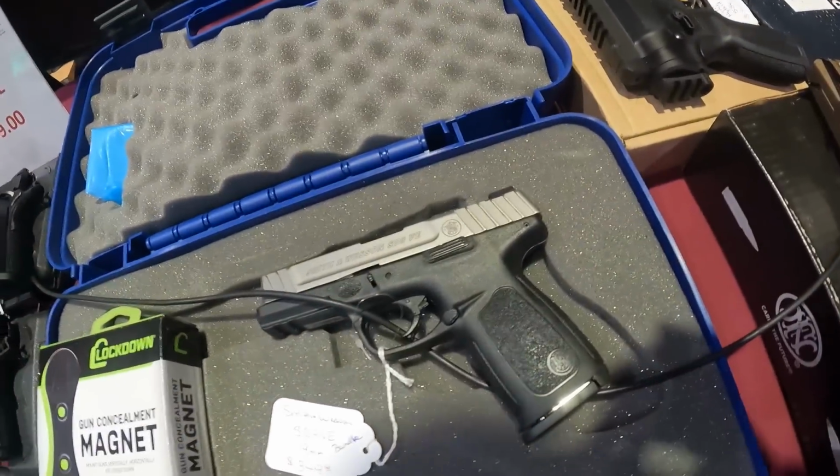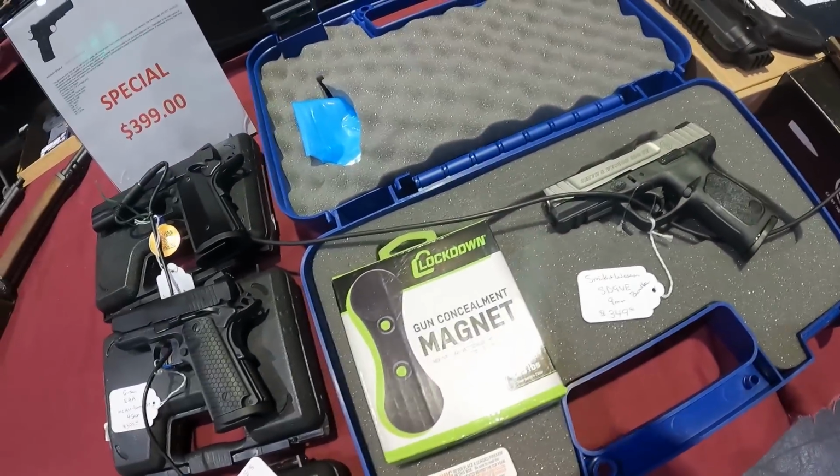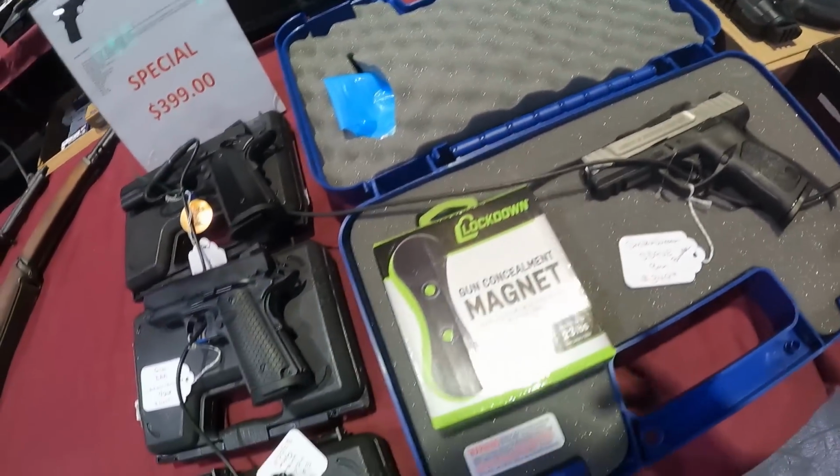Let's see, I'm looking for it. I'm gonna start filming until I find it on your table. All right, we got the Smith & Wesson SDV 9E, 350, for the big case and all the stuff, I guess, that comes with it.